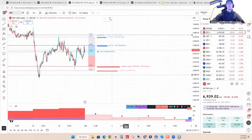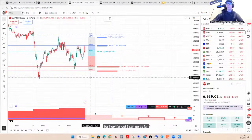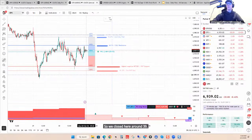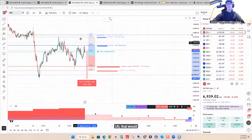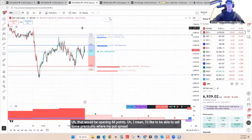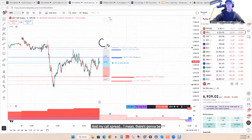So I'd like to keep this 6890 or this low in mind for how far out I can go as far as daily profit play. I mean, if we're going to open up a little bit lower, let's say down about 0.3%. So we closed here around 39. 0.3%, maybe down about 20 to 21 points. That would be opening 66 points. I mean, I'd like to be able to sell some premiums where my put spread is below 6870 and my call spread. I mean, there's going to be a lot of pressure here.